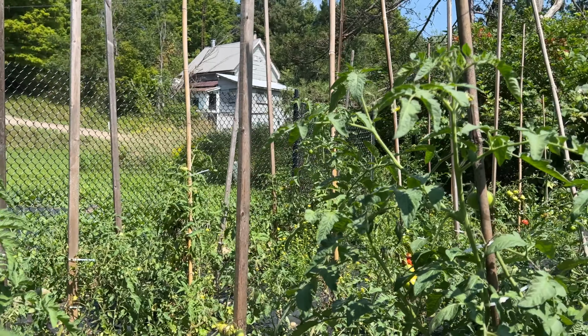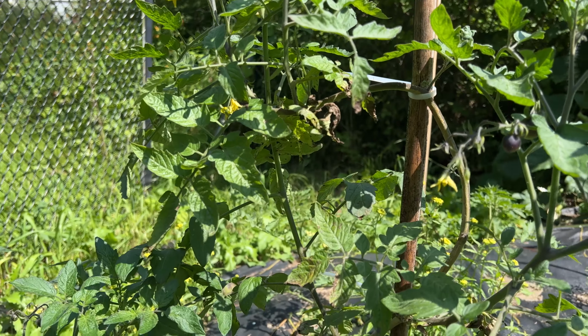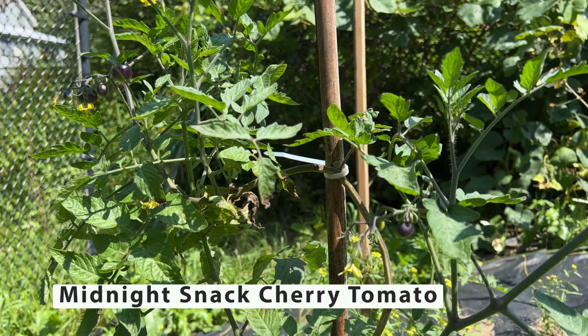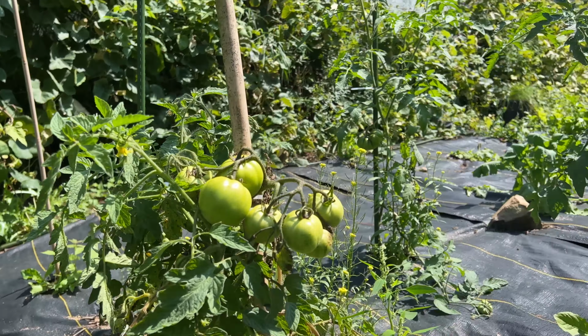Oh, and then these ones, these are kind of neat. These are also another cherry tomato. We have lots of slicers, but like I said, I like a lot of color in my salads. They're more of a purple or black tomato. And I love the smoky tomatoes, which are probably one of my favorite tasting tomatoes.